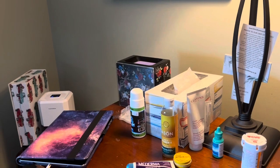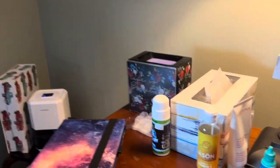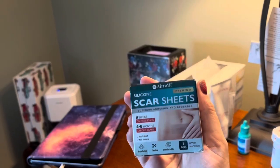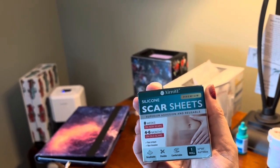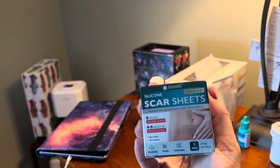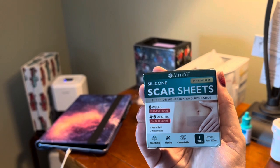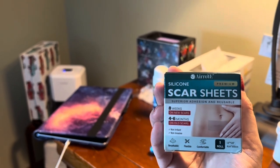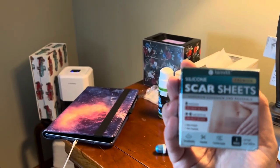So let's talk about what I'm still using, what's working, what didn't work, etc. As a matter of fact, I still have the scar tape in my drawer. This is what I was using, the scar sheets. They were working. I think it was helping the scar. I may actually start using this again once I feel like my knee's not as stiff, because right now it is still stiff. I still feel like I'm walking around with a brace inside my leg. It is a really, really weirdest feeling. But I keep telling everybody, and everybody keeps telling me it's normal, so hopefully it is.